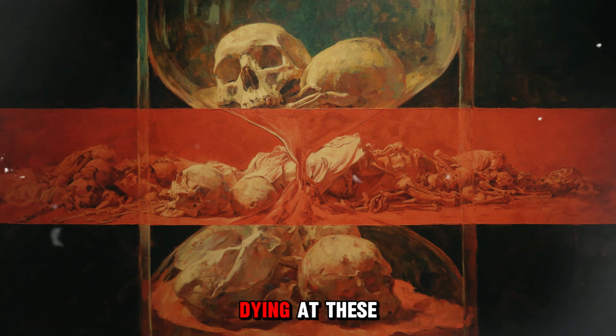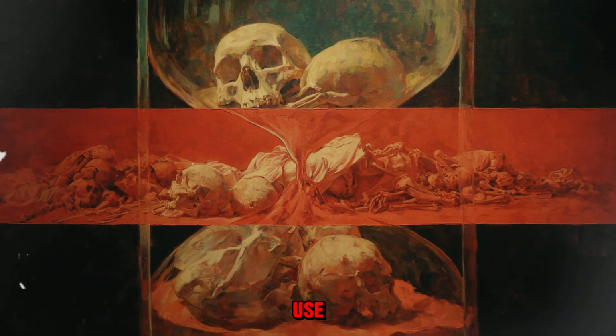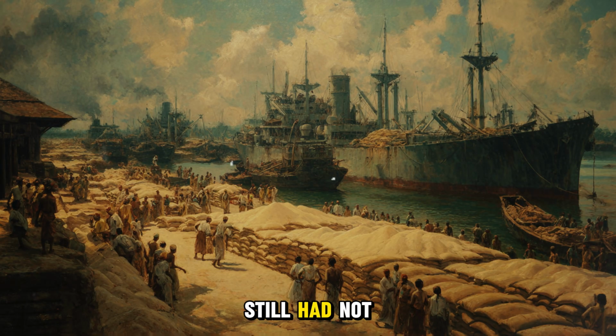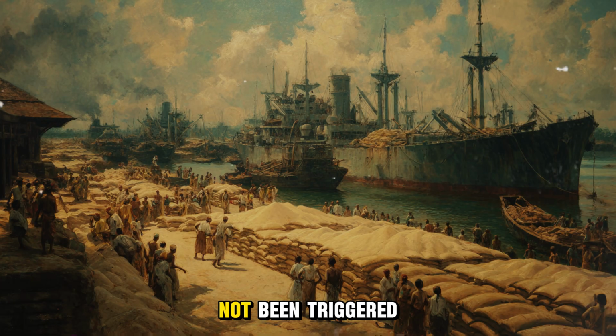While Bengalis were dying at these rates, rice continued to be exported from Bengal for military use. Food continued to be diverted to build stockpiles in the Mediterranean. The provincial government still had not declared an official famine, which meant automatic relief measures had not been triggered, and the War Cabinet in London continued to prioritize other demands on shipping over Bengal relief.